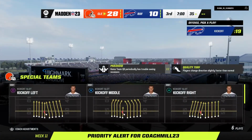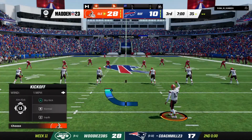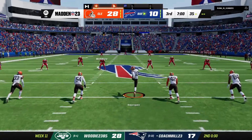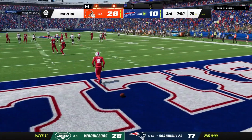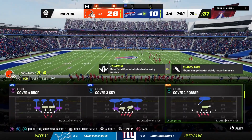Welcome back. Charles and I settled into the booth, ready for quarter number 3. The Bills trail here, but they will get the football first as we are back underway on EA Sports. And this will not be returned, so the second half begins with a touchback.